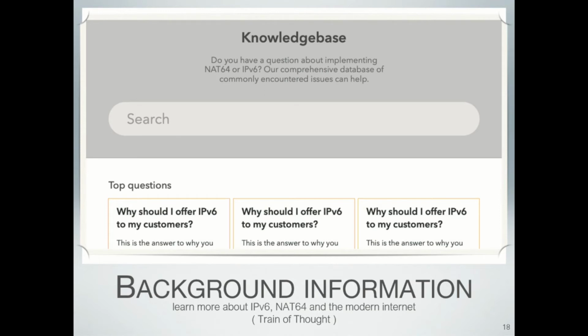We are also putting in some more additional IPv6 knowledge in there, some frequently asked questions, some more information. There is the whole train of thought on IPv6 going on here when it will be available. I have the dev preview URL, but I'm not telling you which one it is.